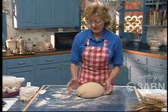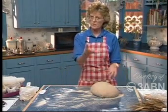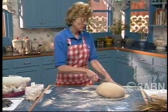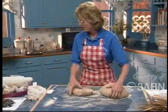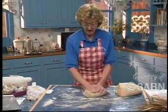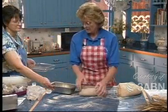Once you get it all kneaded, if it's a by hand method, you need to put it aside in a bowl, cover it and let it rise and punch it down. But this is kneaded so efficiently that we can just start shaping the dough. So let's make a regular loaf of bread that you would put in a bread pan. Myrna will take one of those bread pans, and you take one portion of dough that you're going to put in a regular bread pan.